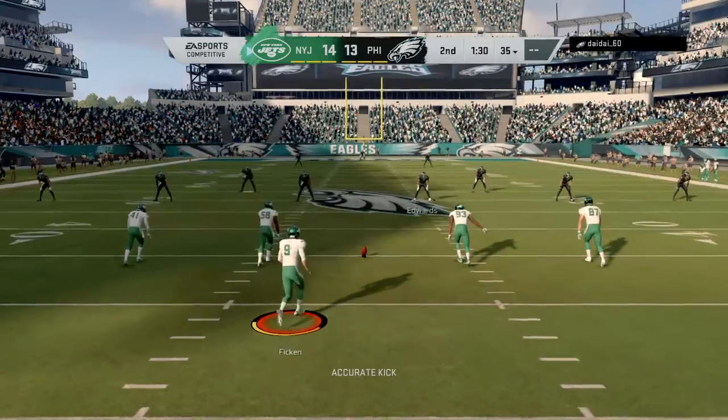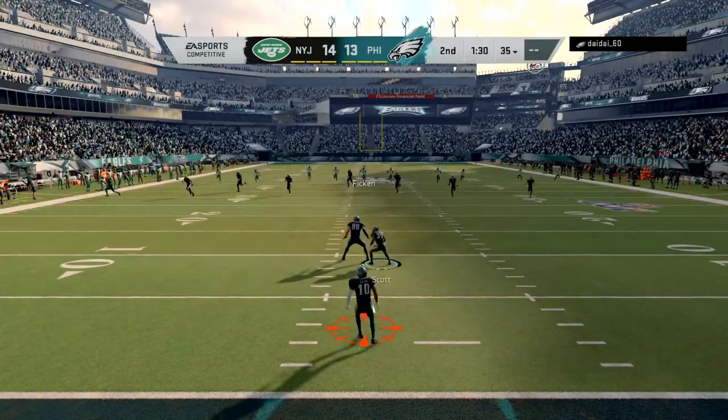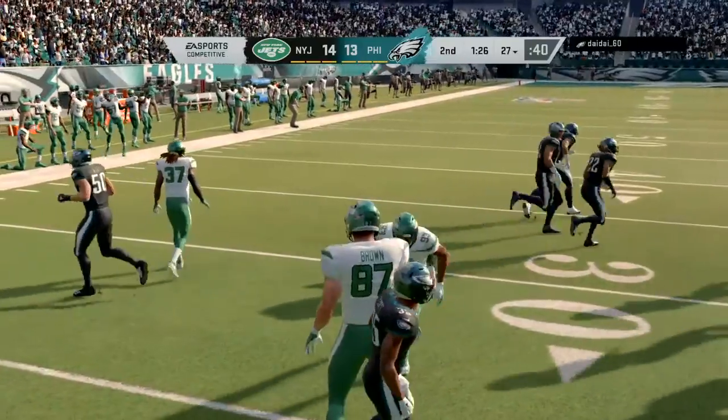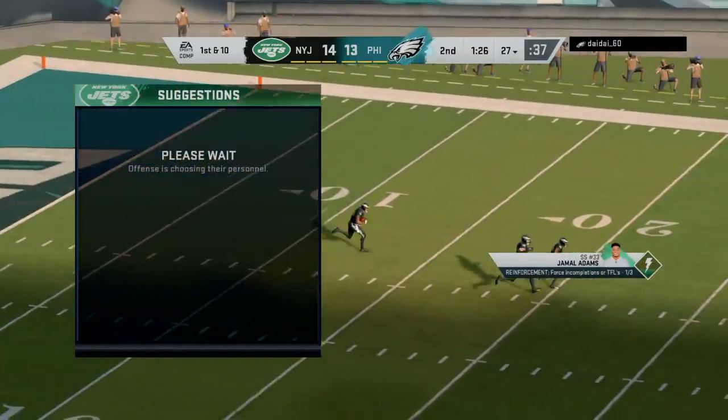Here's Sam Ficken now for the Jet field goal. This is taken at the 3. And he'll take this across the 25. Couple extra yards up to the 27-yard line.